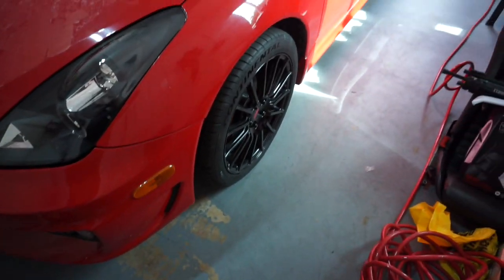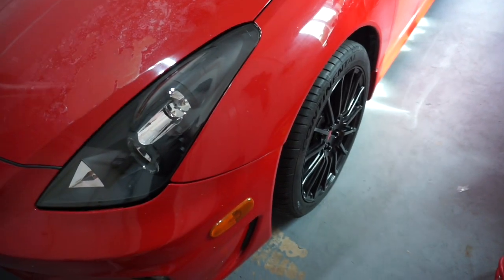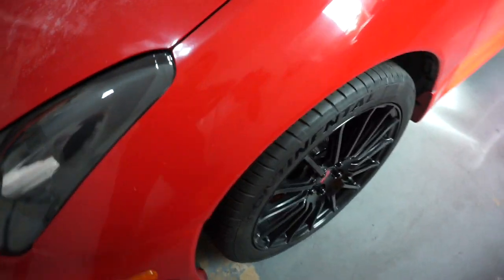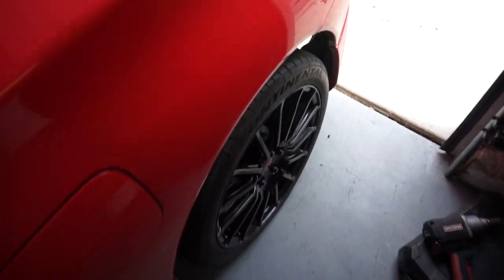Oh my gosh, that fitment is so good. It's fat. Oh, that looks good. I'm so glad I did 25 and not anymore. That looks amazing. I was thinking about going up a little bit, but no, that's gonna look so good.